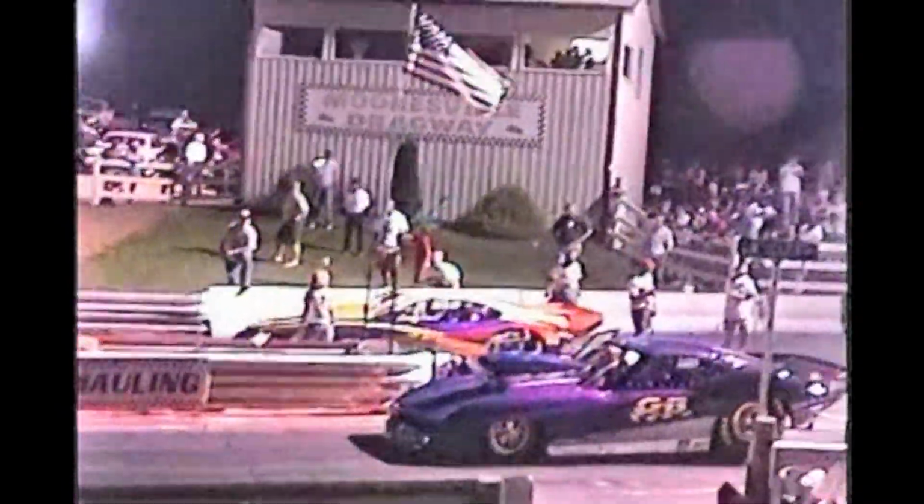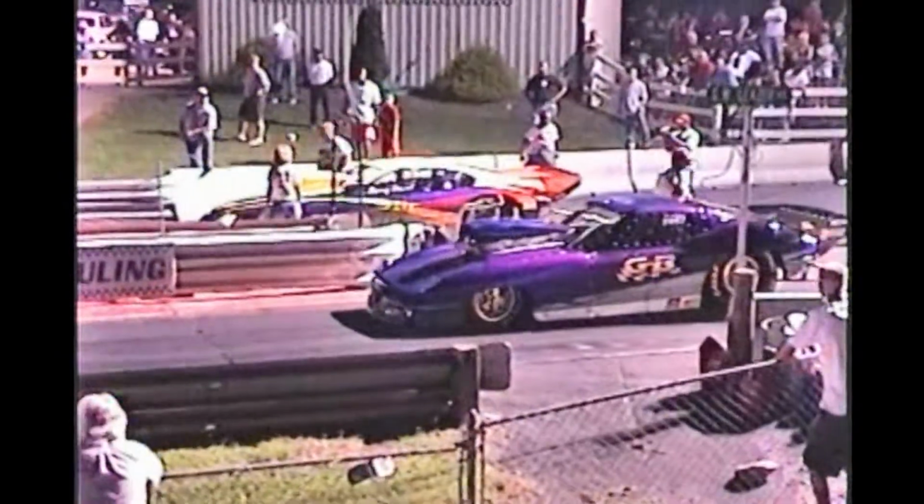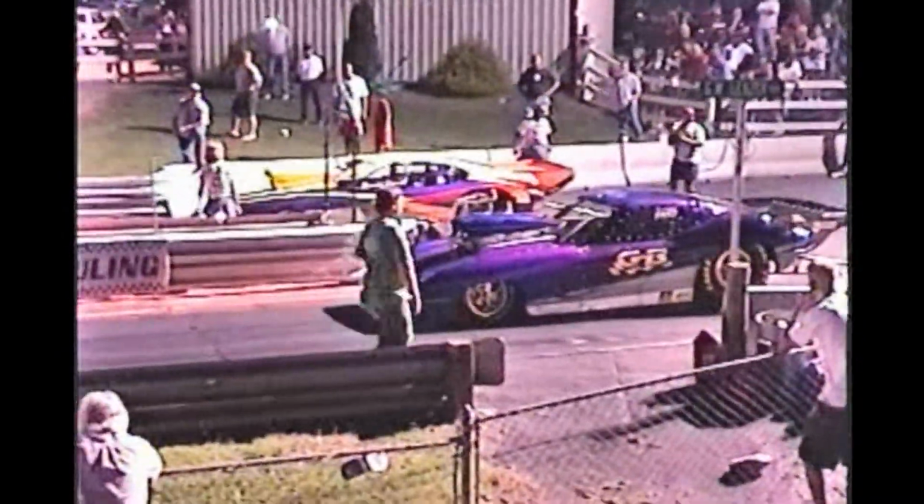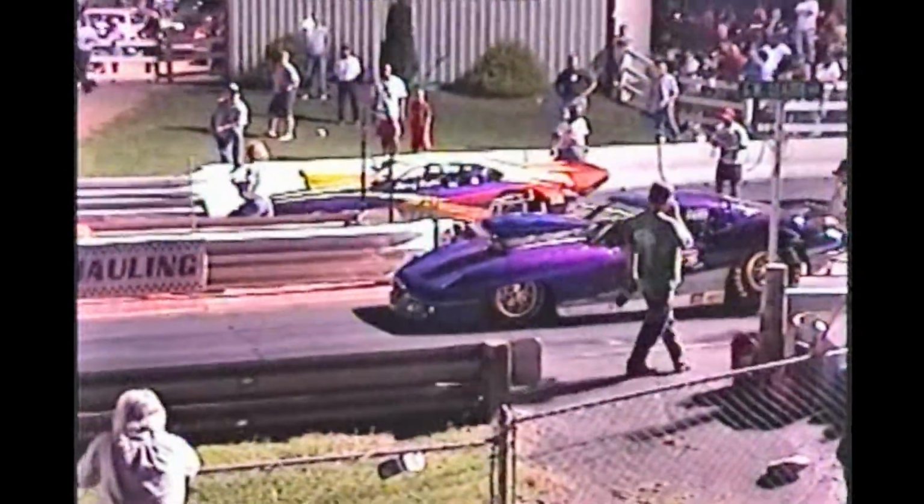Bracket racing, well, actually this stuff was born here in the Southeast. These guys started out match racing back in the day, then came the advent of Top Sportsman in IHRA competition, and then now, what is Pro Modified?